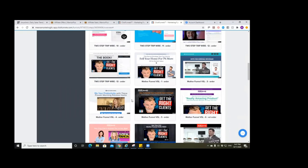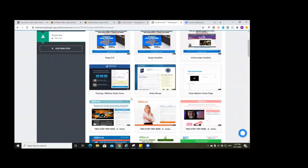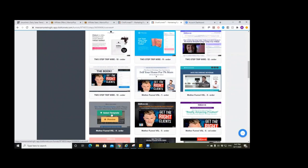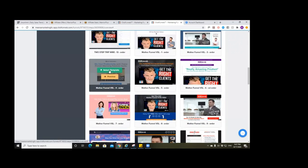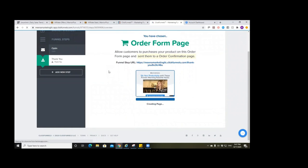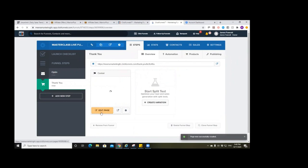Just trying to find the template. We call it a bridge page because essentially, while we're running paid traffic, it's a bridge between our opt-in and our affiliate offer. Yeah, I think this is one here. This one's a pretty good one. I have to delete a couple of things out of it, but it should be good. Nice and clean. All right.